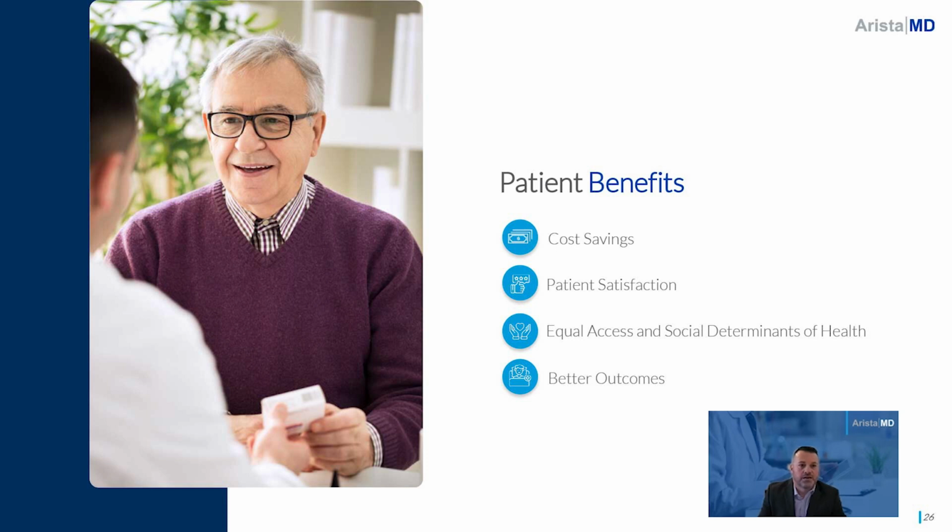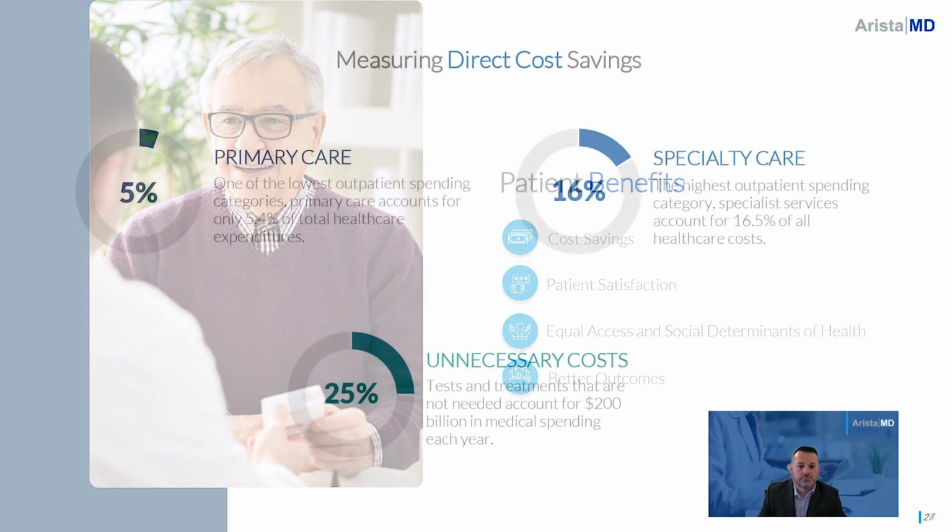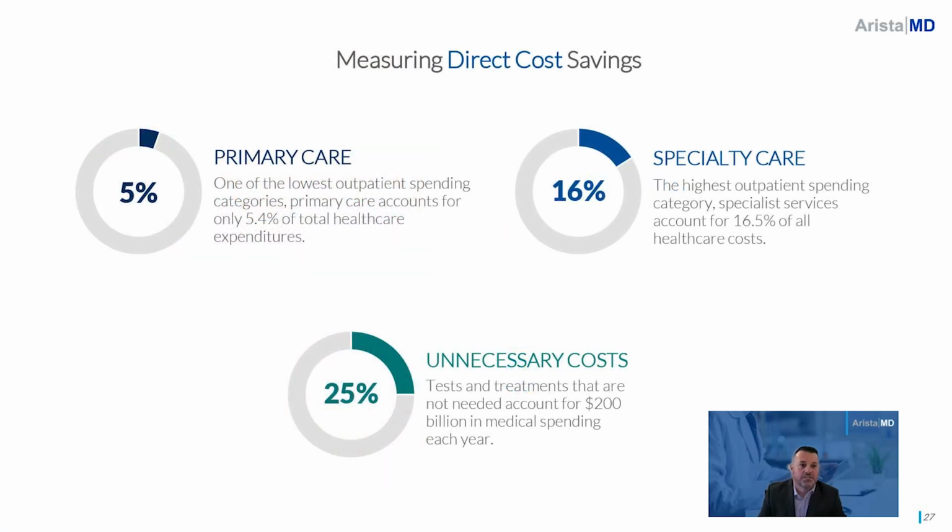Let's look more closely at how to measure patient cost savings. Visiting a specialist is expensive, and not visiting the specialist can be catastrophic for the patient. The patient saves at least $120 per avoided referral, $40 per visit over the 3 visits typically needed to receive a diagnosis and treatment.